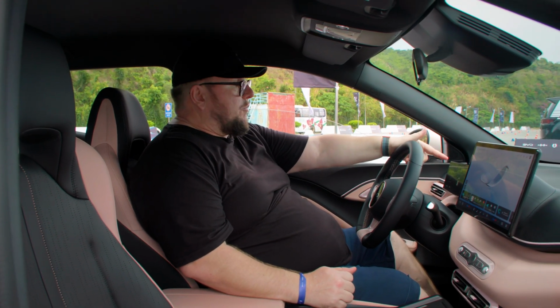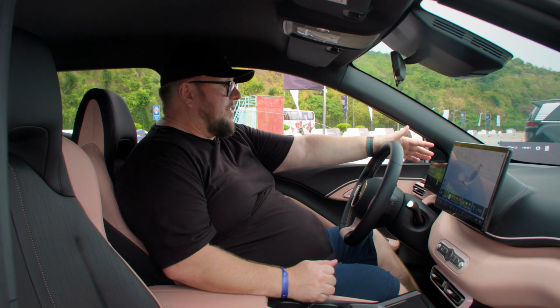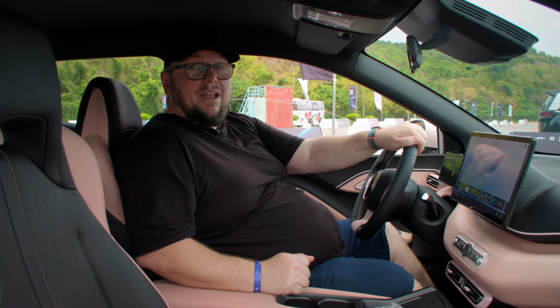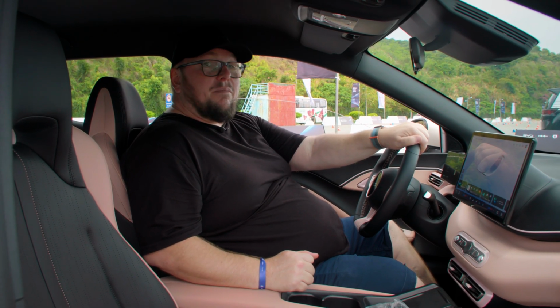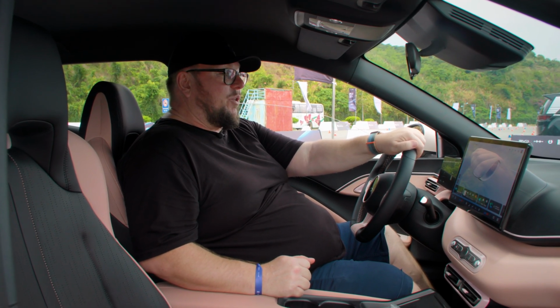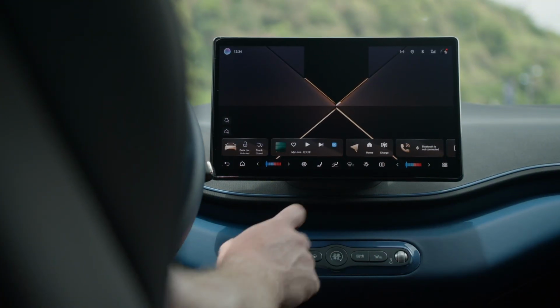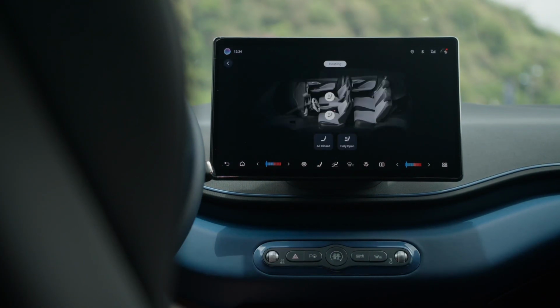Interestingly, if we're talking about efficiency, we can't really do any testing today, but this thing's been running around a track and it's got 12.6 kilowatt hours per 100 kilometers. That is mega considering the kind of work it's been doing. Now we have a screen up here with all the usual functions we're used to from BYD, very similar to the modern software we're seeing on the Shark.